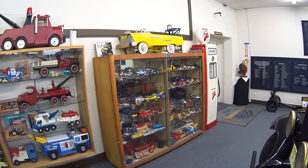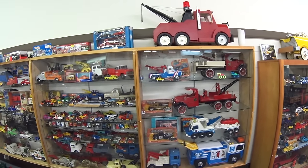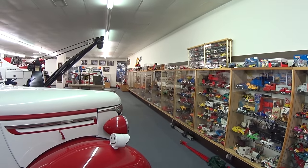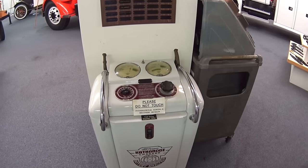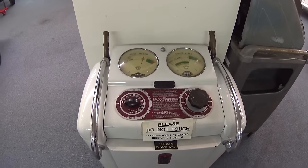They also have a ton of towing related toys that goes down the whole wall. For you electronics people, how about an old cathode charger battery analyzer?